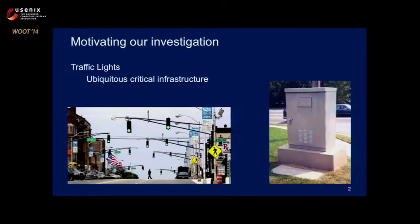So traffic lights. They're ubiquitous critical infrastructure. They're so commonplace that they're essentially invisible to us at this point. Every day we drive down the street and we pass by dozens of traffic controller boxes on the side of the road and we never notice them at all. Every time the light's green, we know it's safe, we drive through without a second thought. So we decided to actually investigate this infrastructure, see if it's as secure as it really ought to be for such a critical position that it's in.